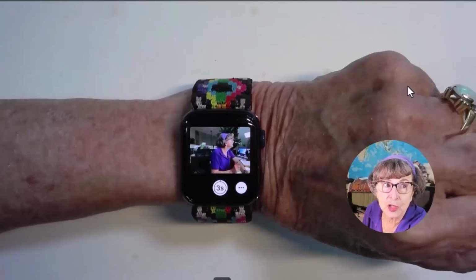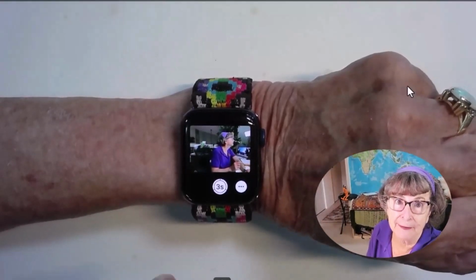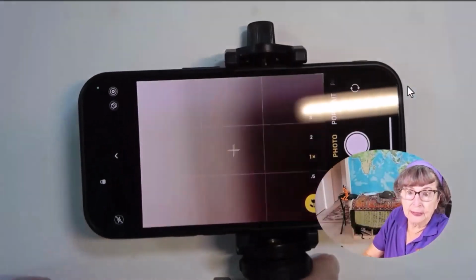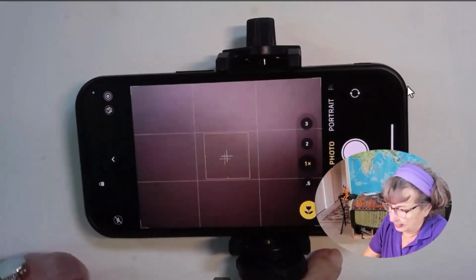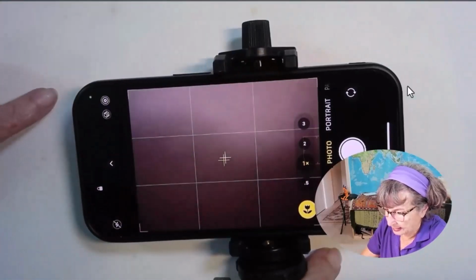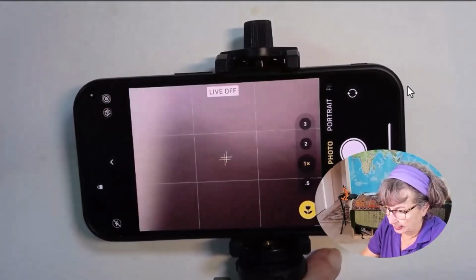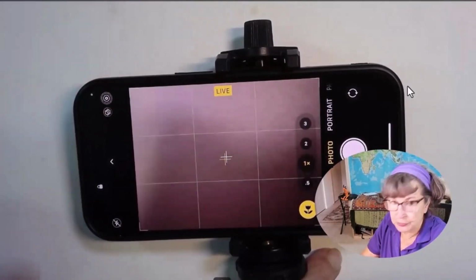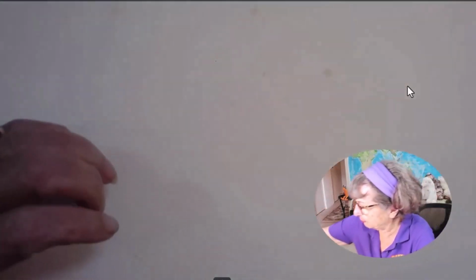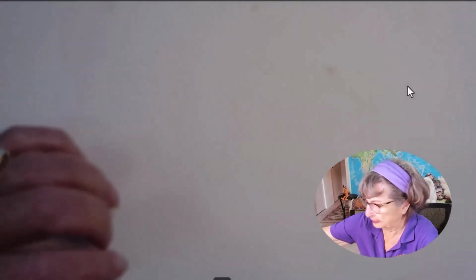Oops, now I didn't check to make sure that the camera is set to take live photos. So let's take a look at that. Here is the camera, and I just want it in photo, 1x, and no, this is the live photo indicator, that bullseye. I want to make sure that it is on, and it is. So for every photo taken, it will also take 3 seconds of video.